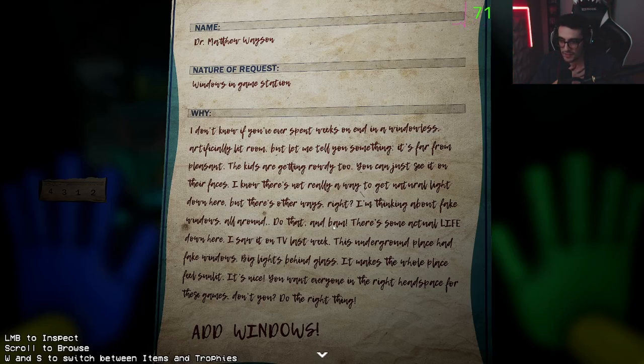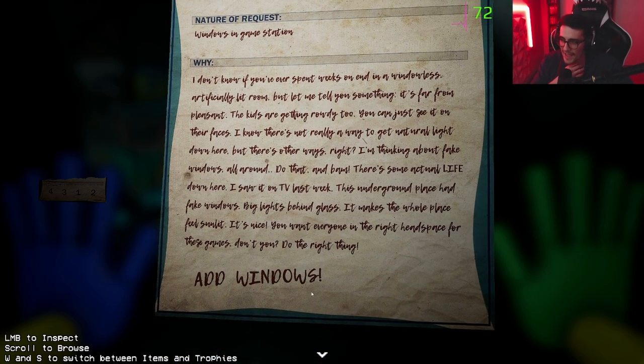Saw it on TV last week. This underground place had fake windows, big lights, behind glass. It makes the whole place feel sunlit. It's nice. You want everyone in the right headspace for these games, don't you? Do the right thing. Add windows.